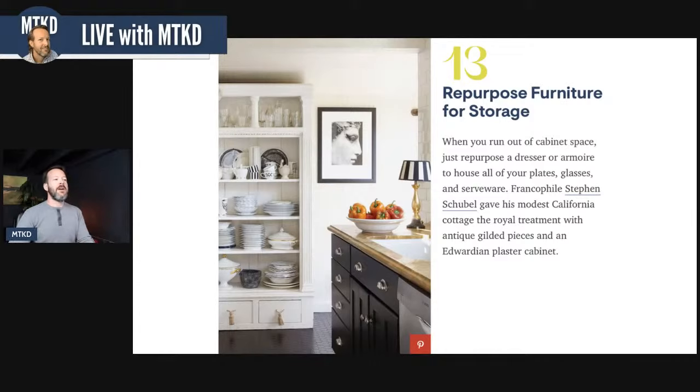Okay, so whatever. I guess if you have an extra dresser hanging around, like we all do, we all have some extra dressers, maybe you do, or an armoire or anything like that, you can repurpose that if you have room for it. But if you have a smaller kitchen, my guess is you probably don't have room for it.